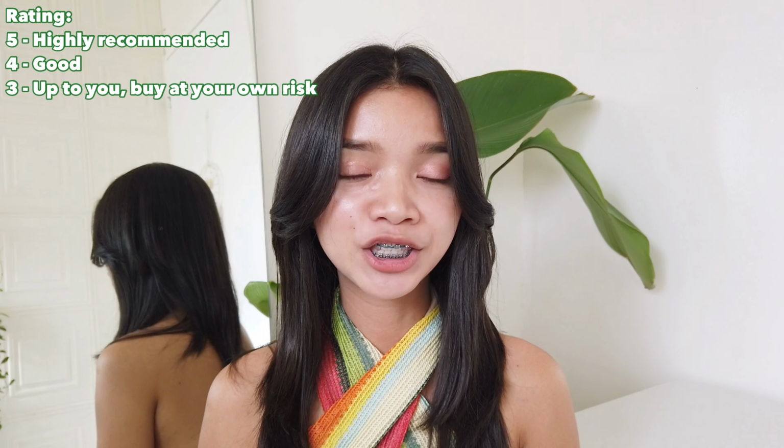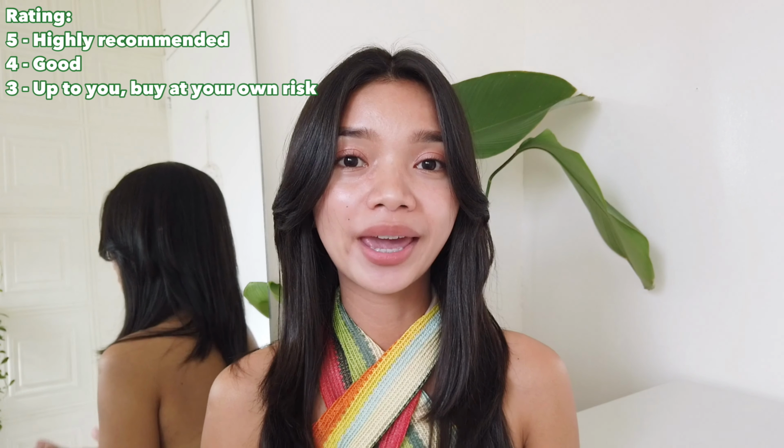So my picks this time are so random, but they're more of a casual wardrobe. For you to easily interpret this haul or review, I'm going to rate each item where 5 is the highest, meaning it is in excellent condition or highly recommended. And 4 is good, it is okay. And 3 and below is it's up to you or buy at your own risk.